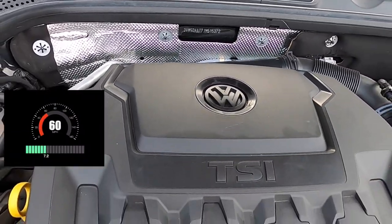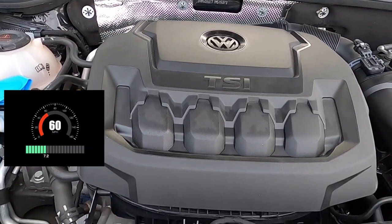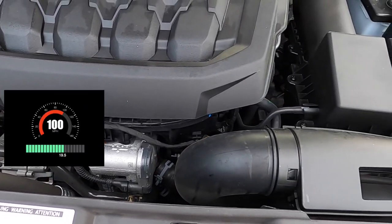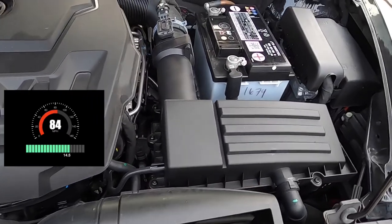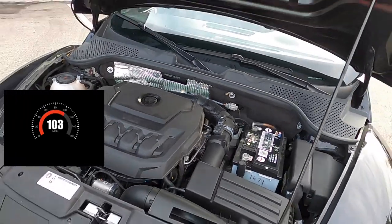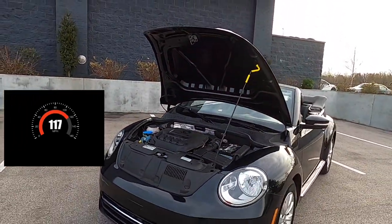Car and Driver magazine tested their turbo Beetle from 0 to 60 miles per hour in 7.2 seconds, 0 to 100 miles per hour in 19.5 seconds, with a quarter mile in 15.6 seconds at 91 miles per hour. Top speed is governor limited to 117 miles per hour.